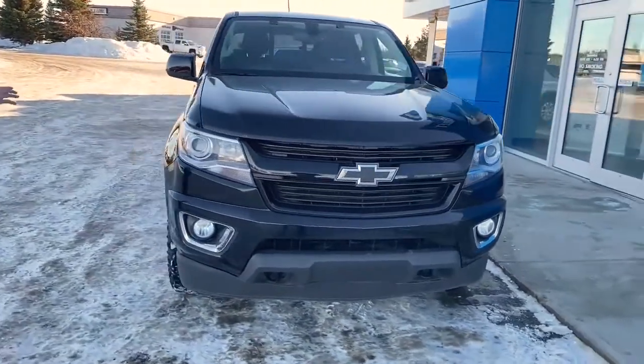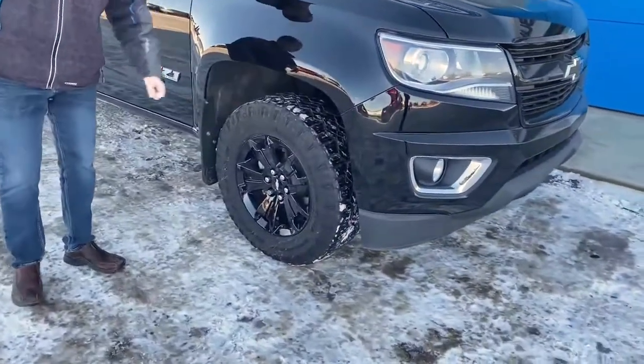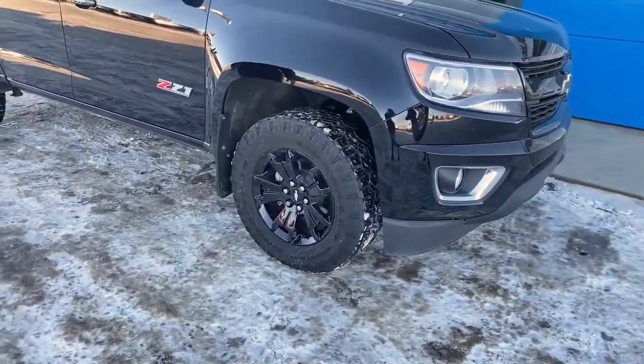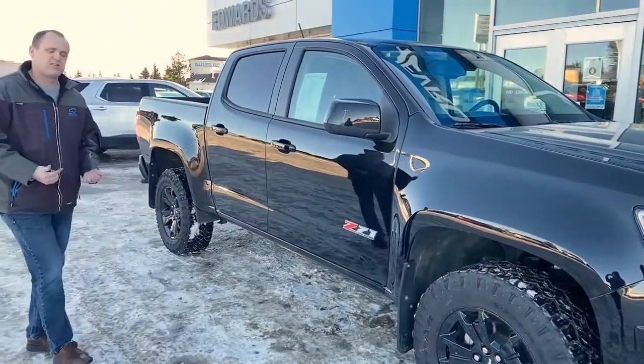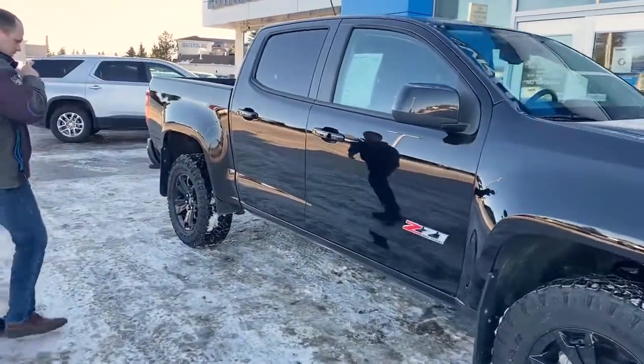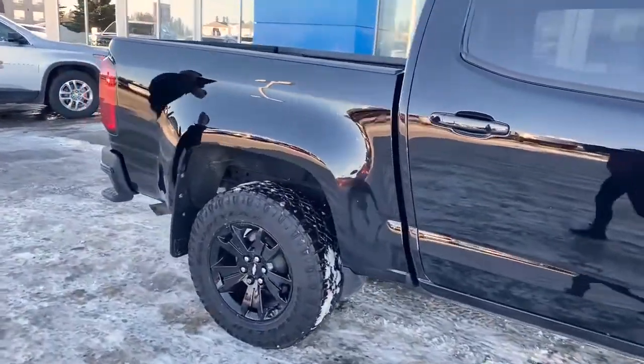Moving to the side, black alloy wheels with factory Goodyear Duratrac Wrangler tires. Because it's a Z71 package, it does have the off-road badging and the Z71 suspension. There is blacked out Gatorback mud flaps on the truck.